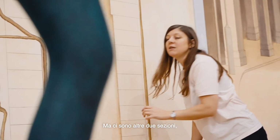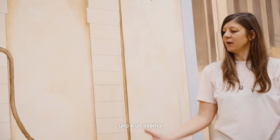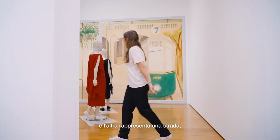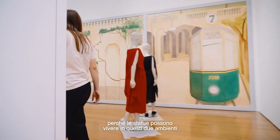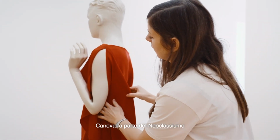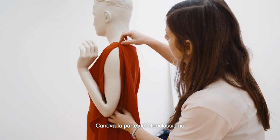But there's 2 other areas. One is interior, and the other is a street scene, because statues can also live in these 2 environments, the urban public environment or the private home of a wealthy private collector. And of course the thing with Canova as part of neoclassicism is that a defining characteristic of neoclassicism is always its proximity to power and powerful patrons.